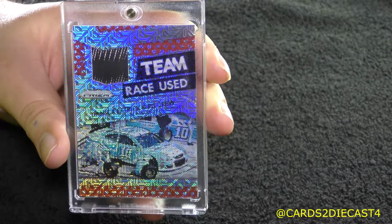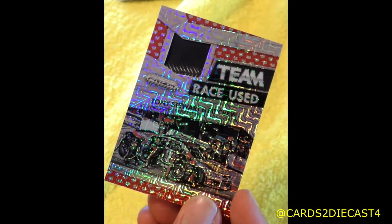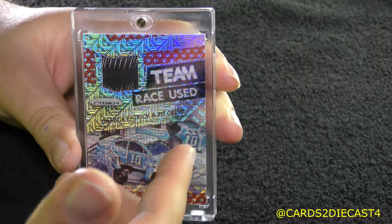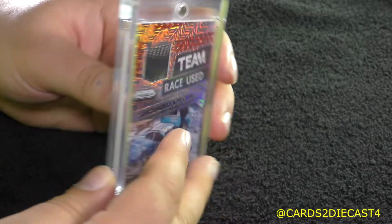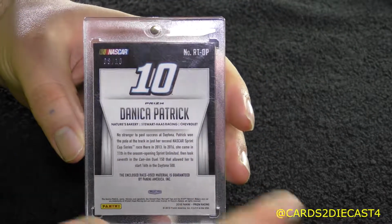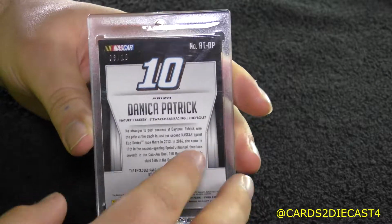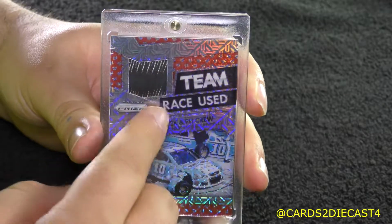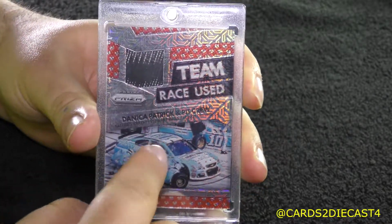if I could bring the picture up, I'll try to show it too, but I don't know if I have a picture of it still, of the Tony Stewart red team race used tire, and that too was numbered 1 of 10, and I advertised that when I sold it as the pseudo 1 of 1, because that is the lowest numbered team race used tire that you can get, because there are no checkered flag 1 of 1 tires. And for Tony Stewart, and also for Danica Patrick and several other drivers. I think Dale Jr. might also be one of those drivers as well. So anyway, red Prizm tire. This is actually a pretty rare card here to have, and I'm very happy to have it.